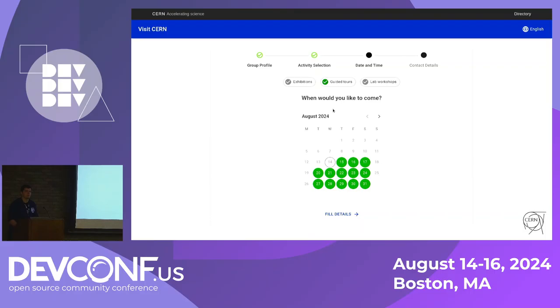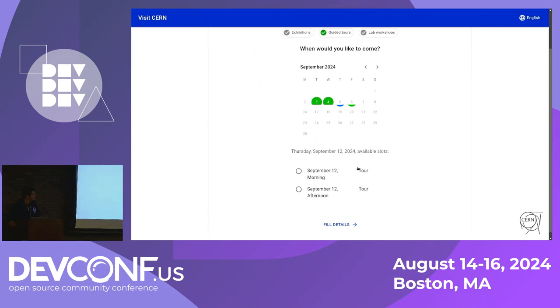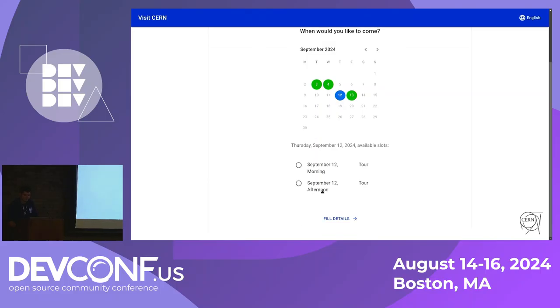And this is the dev environment. That's why we have availabilities for tomorrow. Normally, you wouldn't, right? So you can see that, okay, we have the 12th of September in the morning or in the afternoon that we can select out of these slots, right? And this is the week of the 12th, right? Let's say we're taking that one, okay?